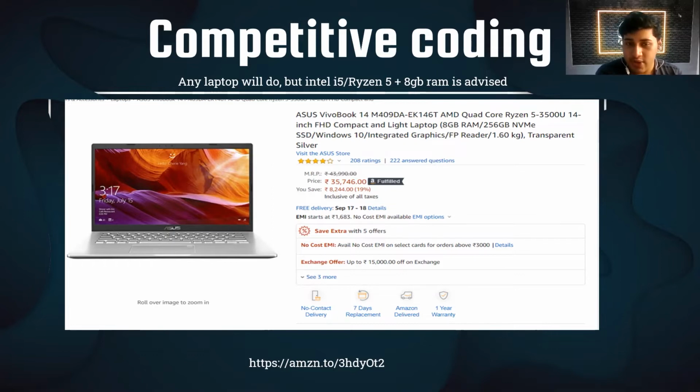At 34,000 rupees, we have this Asus VivoBook. You get a lot of specifications at this price point. You are getting a Ryzen 5 processor, 8 GB of RAM. We are getting an SSD, which will give you a lot of boost in your boot speed. It has a 256 GB NVMe SSD. There's Windows pre-installed and an integrated graphics card. So you're getting a lot of value at this price.